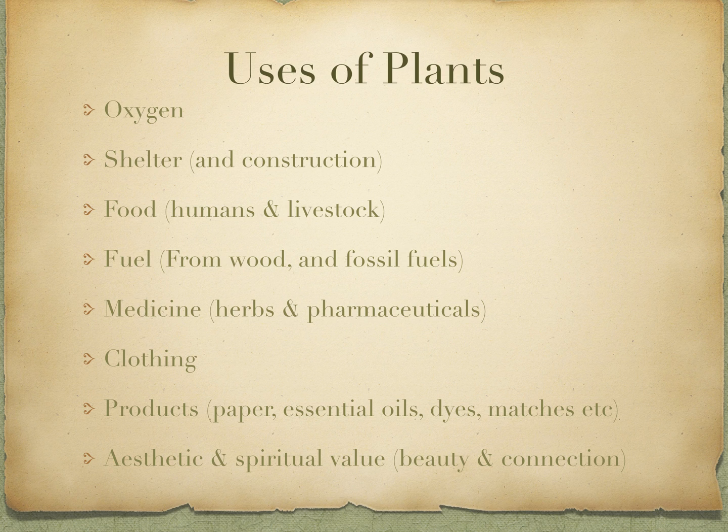And of course, not to forget the aesthetic and the spiritual values. So we look at plants as a source of beauty, and you can see this reflected in literature and poetry going way back to the beginning of time. Plants have always been a source of beauty for humans. And then we've got the spiritual value as well, a sense of connection. And there's quite a lot of studies being done just now in places like Japan and Scandinavia, where they're looking at how spending time in close vicinity to plants can actually improve your mood and also your health.